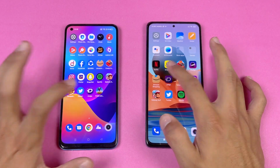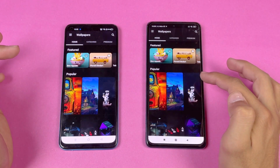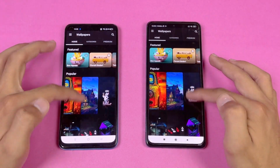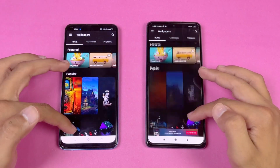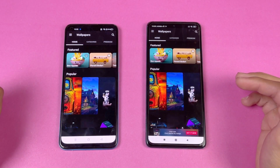Now let's see Zedge, and that is exactly the same on both phones, no difference there. So now let's see the scrolling, and that is again really smooth on the Redmi Note 10 Pro as compared to the Realme 8 Pro.